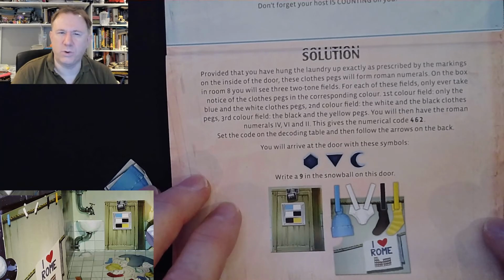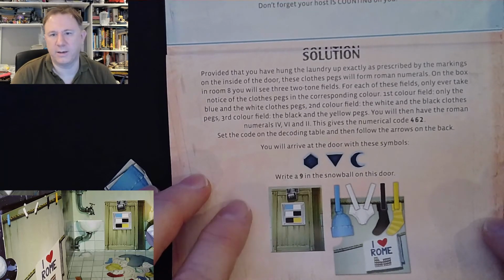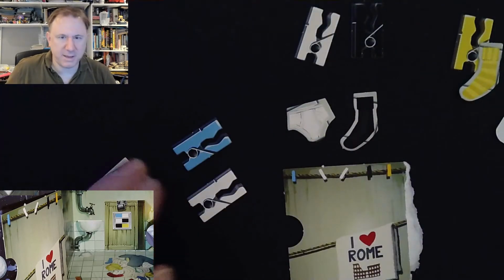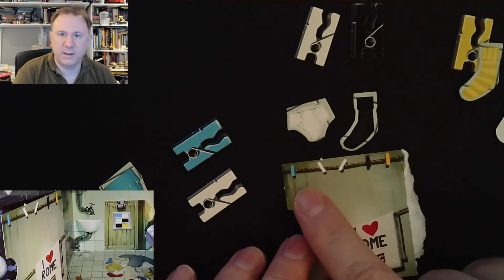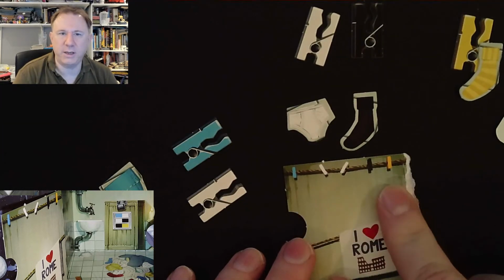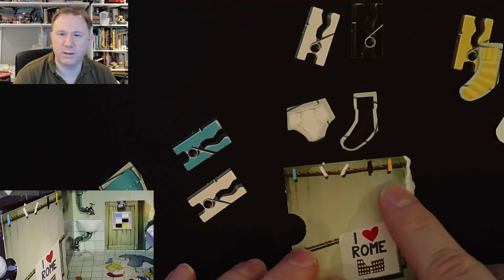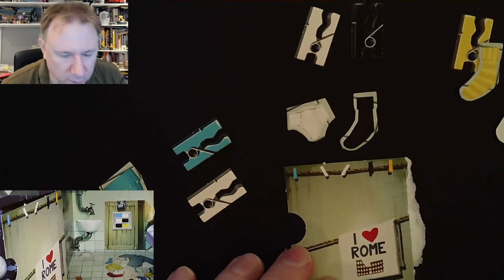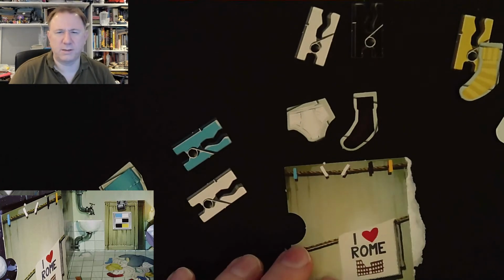So we're supposed to ignore the washing entirely, I think, and look at the shapes of the pegs. But then that doesn't make the slightest bit of sense, because you've already got that on the card. You don't need the pegs and you don't need the washing. That literally is nonsensical, because in the picture there's other white underwear on the floor as well. So there's no reason why both pegs would be used for us.